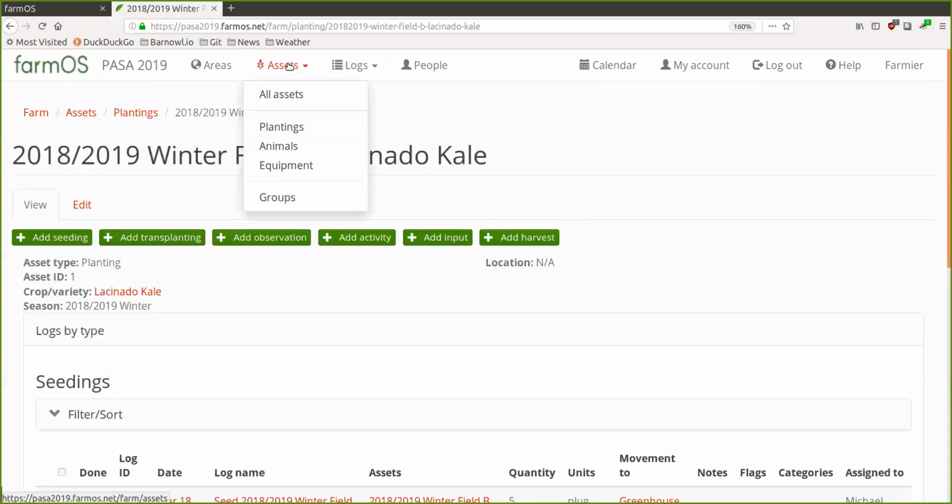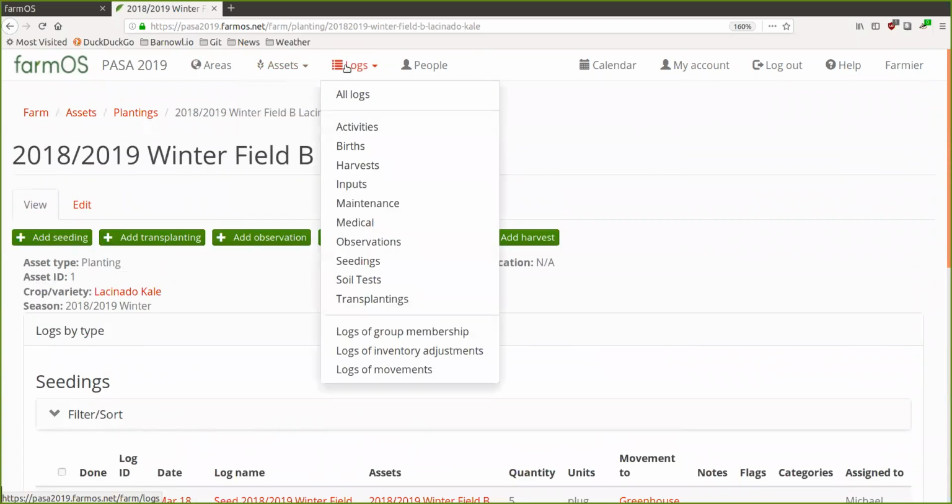So we'll create one of these in a minute, but I just want to go through the top level stuff again. So logs, again, are the events that take place on the farm. So anytime you're doing something, you enter a log. And this is kind of how you do most of your record keeping. The assets and areas are sort of organizational elements of that. And logs are really what you'll be adding from day to day.